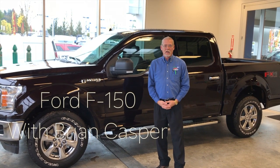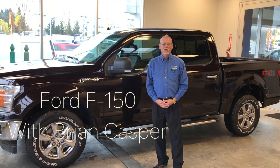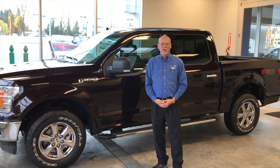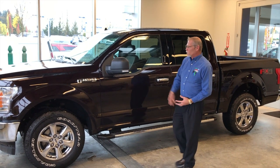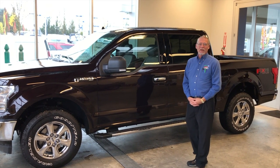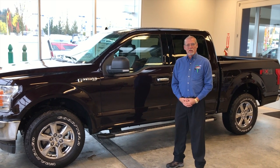I'm going to be talking today about the 2018 Ford F-150, which happens to be the #1 selling truck for over 41 years in a row. We're going to talk about the different cab configurations and bed configurations along with motor options.